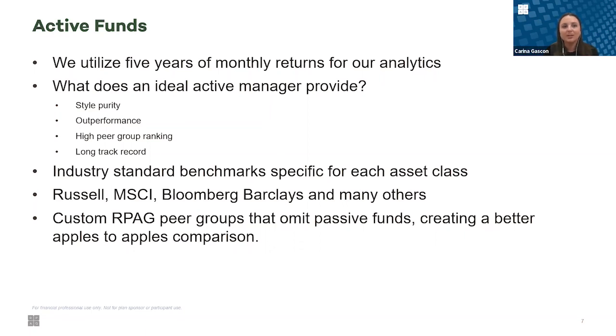Another thing with active funds is that we use industry standard benchmarks for specific asset classes. So we use Russell, those Russell 1000 Growth, Russell 1000 Value, etc., MSCI ACWI, Bloomberg Barclays, we use the Intermediate Agg. So we use industry standard benchmarks to compare on a scorecard. And then finally, RPAG utilizes custom peer groups that omit passive funds from the peer group rankings. So this allows us to have a way better apples to apples comparison than we would if we grouped them all together. I like to use a simple example just to highlight why it's important to group these different categories out, separate active and passive.